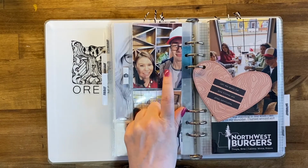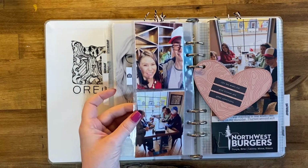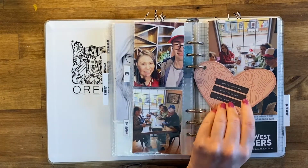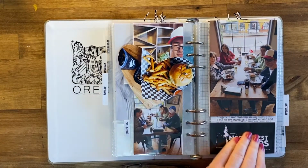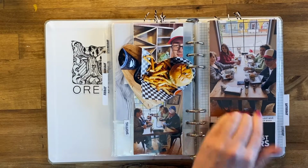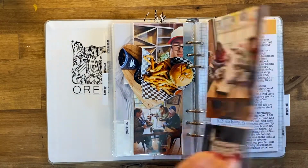Simon is Allie's son. So he was there for part of the day for the workshop. So that was really fun to get to eat lunch with him. And just my burger. This was everyone that was at the group.